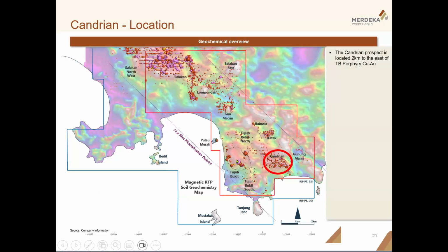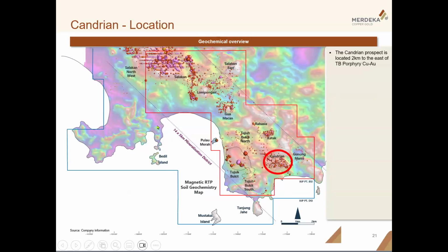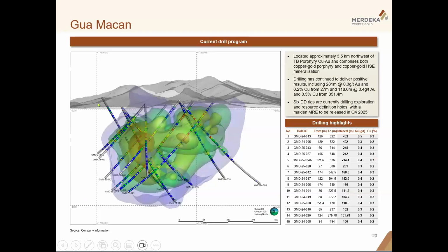Next one is Chandrian. It's about 2 k's to the east of Tujuh Bukit. We do have a resource estimate on this. It's about 43 million tonnes at 0.2 copper and 0.35 gold. That works out to be about 80,000 tonnes of copper and just under 500,000 ounces of gold. The vertical scale on this is 500 metres. It's open at depth. I'll just come back to Geomachan, that's also 500 metres.